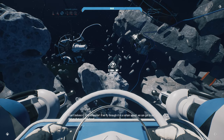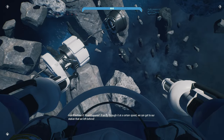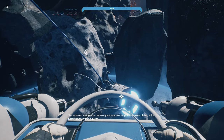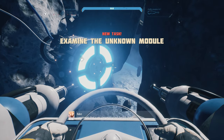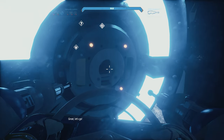I can't believe it! It's a teleporter! If we fly through it at a certain speed, we can get to our station that we left behind. The automatic maintenance team compartments were located on the outer plating of the liner. No wonder they survived. Great, let's go!